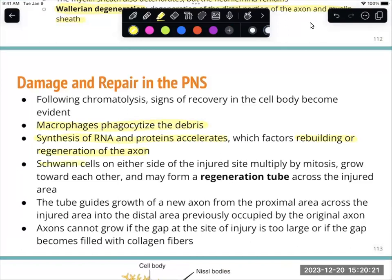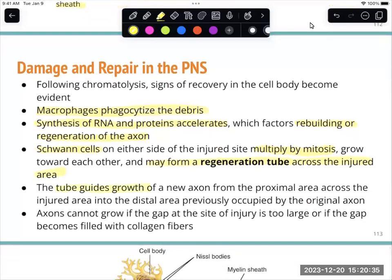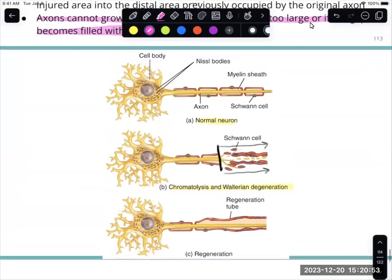Schwann cells will go through mitosis, and they will form a regeneration tube across that injured area, so that tube can help guide the growth of that new axon. Axons cannot grow if the gap at the site of the injury is too large, or if the gap becomes filled with collagen fibers forming that scar tissue. So the last part, this regeneration. These Schwann cells have made a regeneration tube here to allow this axon to fully regrow, and it helps to guide the growth of that new axon.